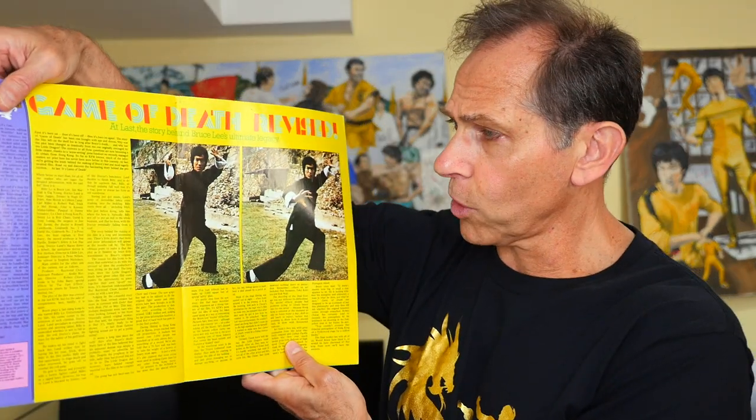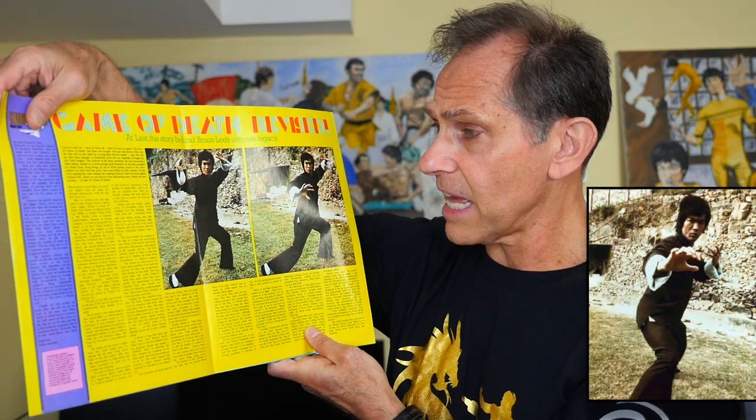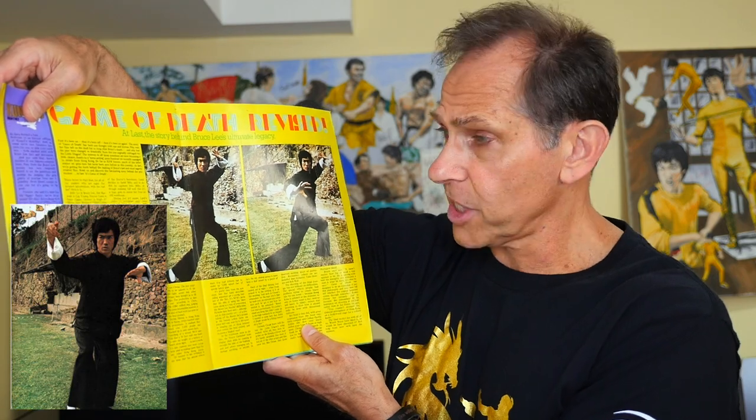And here we are, issue number 40. The incredible cover of Bruce Lee from Game of Death in the iconic yellow tracksuit with the yellow chucks. And as you open this baby up, you have Bruce here in these photos of him wearing the brown kung fu outfit, which were just some of my favorite. Obviously, they're publicity shots that he did against this wall on the island of Enter the Dragon. There's quite a few in this series.